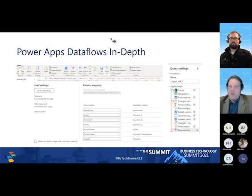And then on the bottom inset here, column mapping and load settings is where you would select a target table where you're going to put the data that you've sourced and now manipulated into something importable, and you can tell it exactly where to put that.